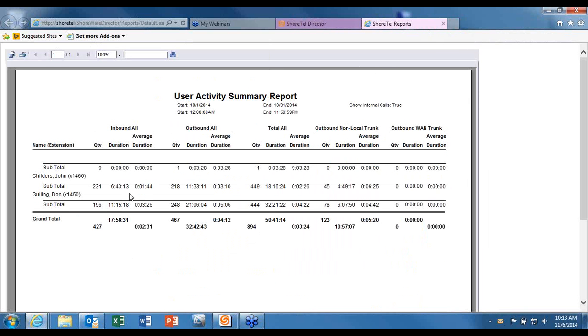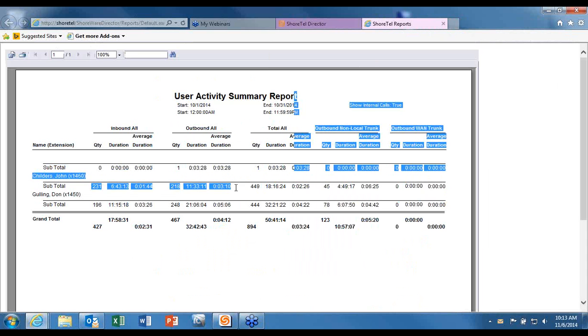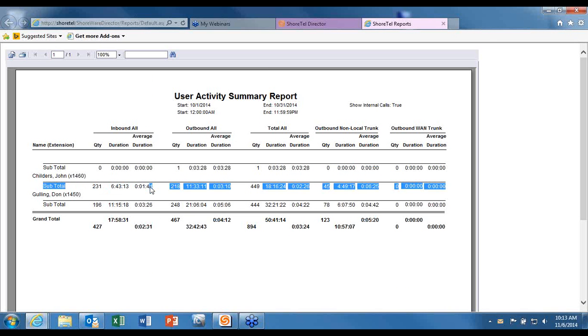Now remember, we ran a summary report. Now here's John. You can see his numbers down here. Try to highlight that on this PDF right here. That's John. So he's got 231 inbound and 218 outbound. Let's see, and 449. Well, it looks like John won this month in terms of number of calls. He's got 449 and Don had 444. But you can see that time on the phone is a lot more. So I guess Don's calls are more involved and lengthy and detailed there. So that's just the summary report for a month of 2 users right there.